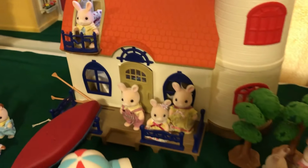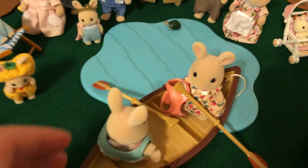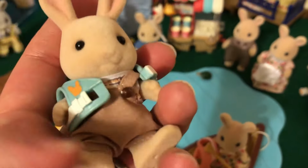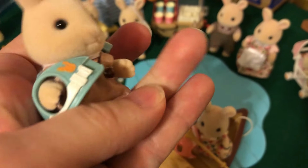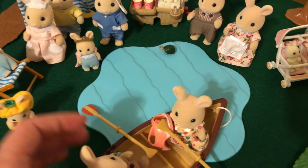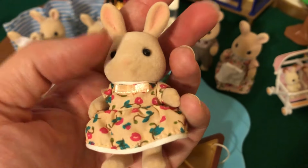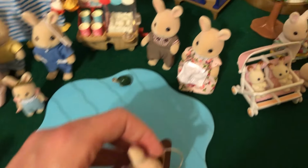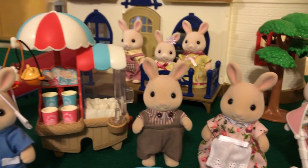And there's more. Who do we have over here? This is the little beach area, kind of. We've got our sweet pea or milk rabbits, also just lovely. I mean, these are like quintessential calico critters, just, I mean, so classic and lovely and beautiful. I love his overalls. I love these sweet pea rabbits very much. Just so simple, and their outfits are just perfect. I love the colors. Love his overalls and her dress.